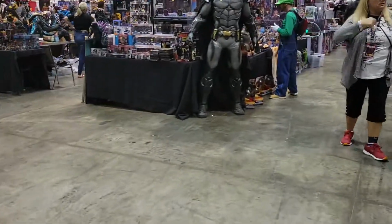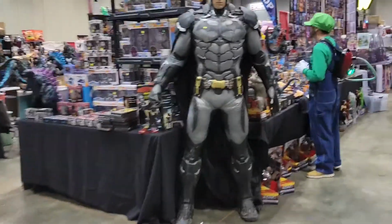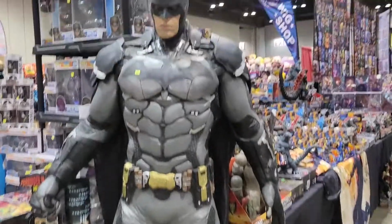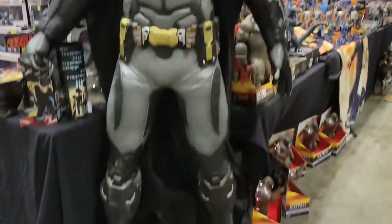That's the whole perception. Take a look at this really cool 1-to-1 scale size of Batman from Arkham City. Looks really, really good. Huge Batman. Looks great. Wow. Cool looking Batman.